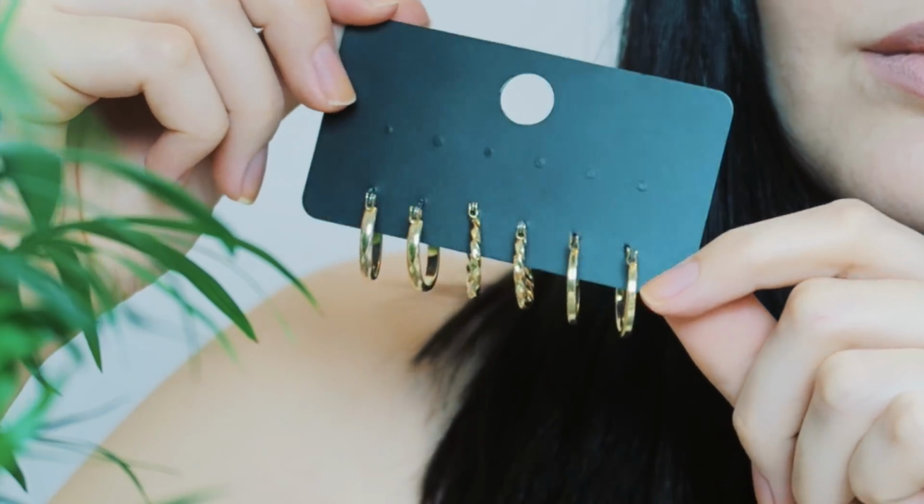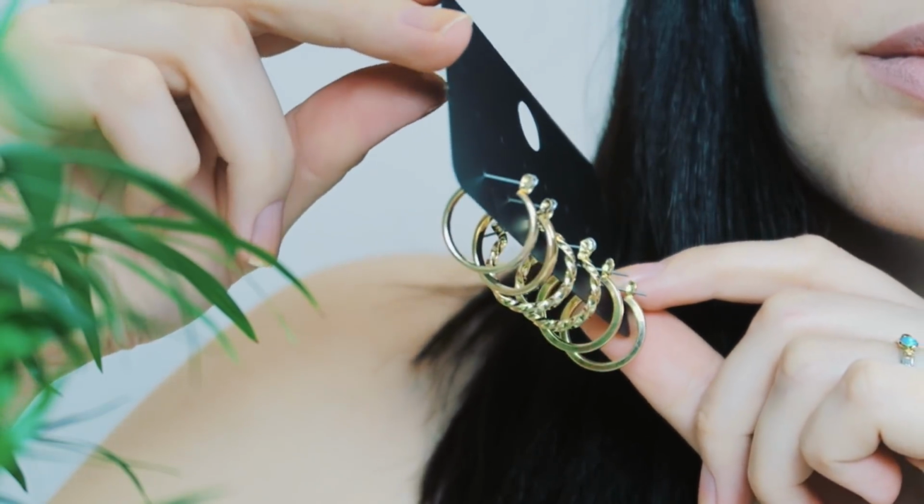Okay, now some that you can get. I got this little set of 3 gold hoops from ASOS. Most of these are all from ASOS.